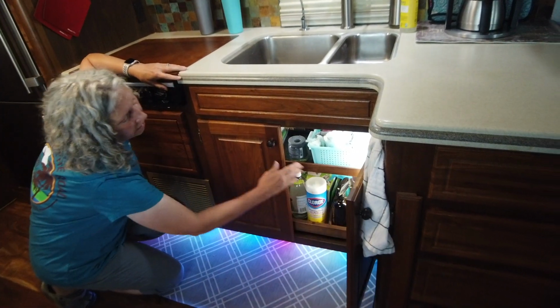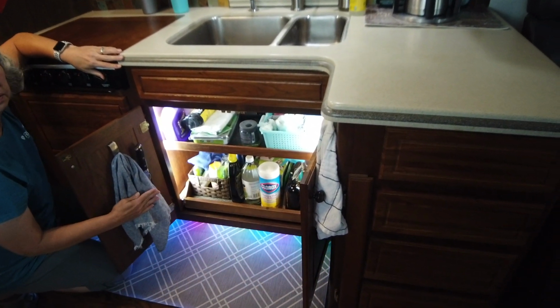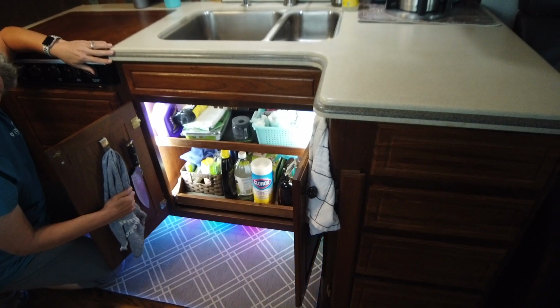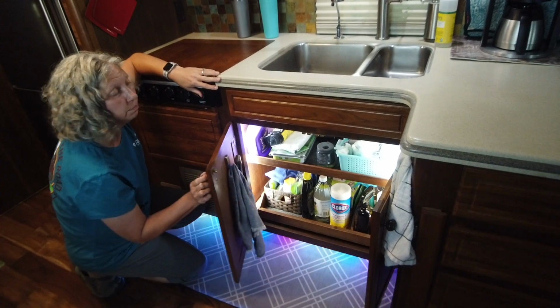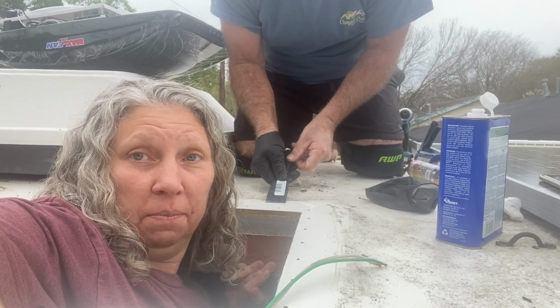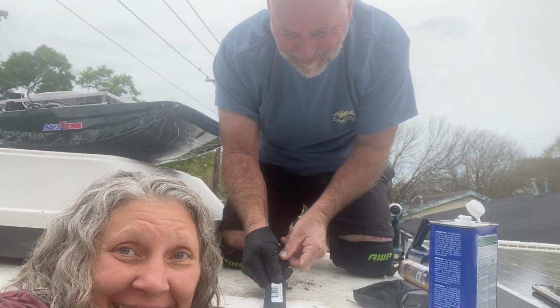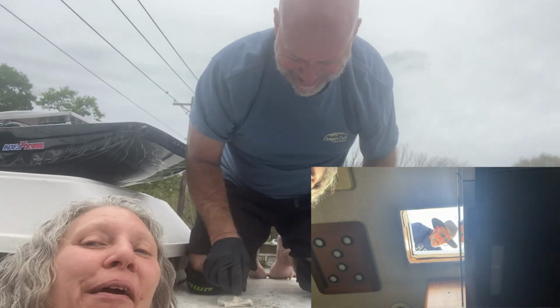And we also put lights inside of the cabinets that come on when you open the door. There was originally lights in here, but they were very dim, very yellow, and they really weren't much good. This is much nicer. We also added the MaxxAir fan with the remote control. This is as close to the top of the roof as I get. Thank goodness I have a hard worker over here.